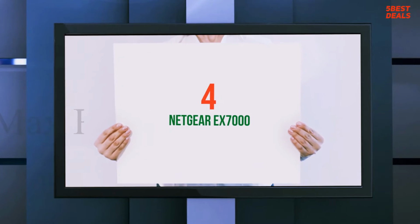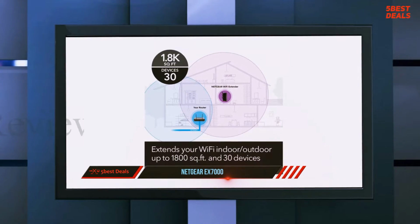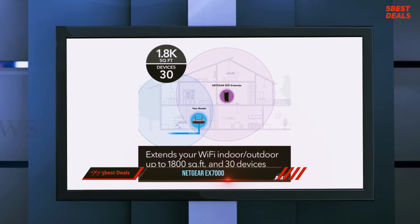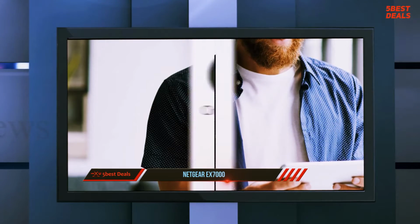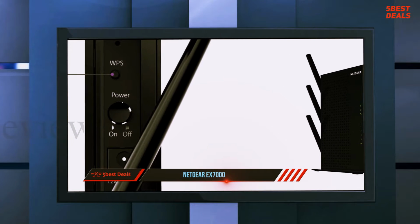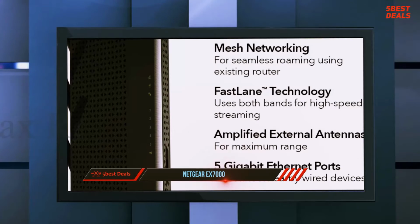At number 4, NETGEAR EX7000. Range extenders offer a way to provide wireless networking to those dead spots in the far corners of your house, but they have a reputation of being tricky to set up. With the Nighthawk AC1900 Wi-Fi range extender EX7000, setup is as easy as it gets, but more importantly, this dual-band extender delivers outstanding throughput on both bands.